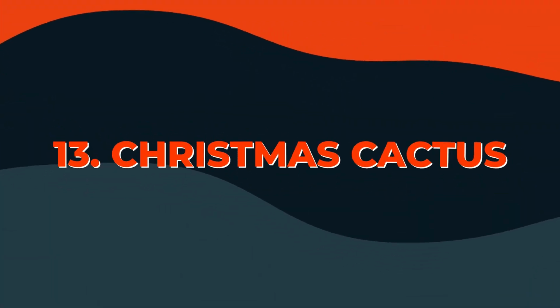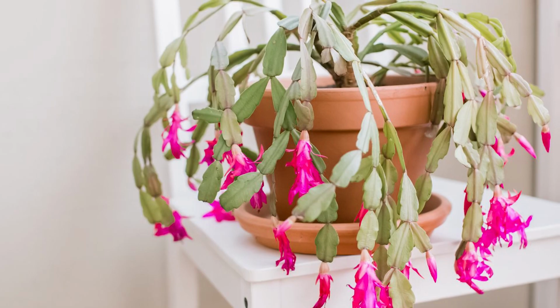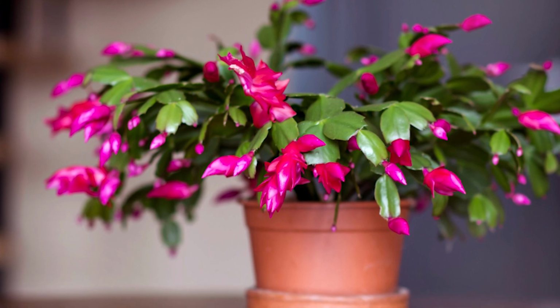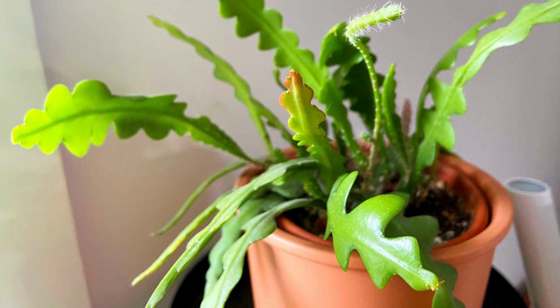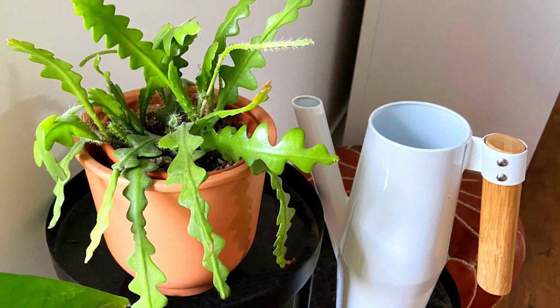Number 13. Christmas Cactus. The Christmas cactus is one of the best succulent vines with each stem covered in pointy leaves and ending in fantastic blooms of white and pink. Number 14. Fishbone Cactus. With flowing long vines and margin lobes imitating the appearance of fishbone, this cactus is a popular choice in the best succulent vines.